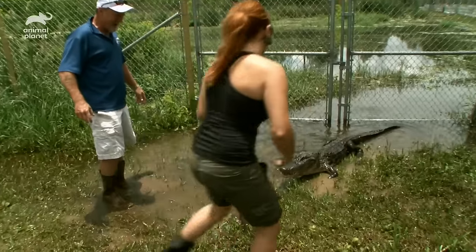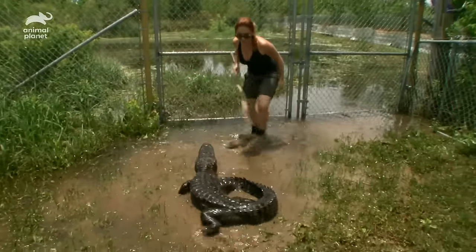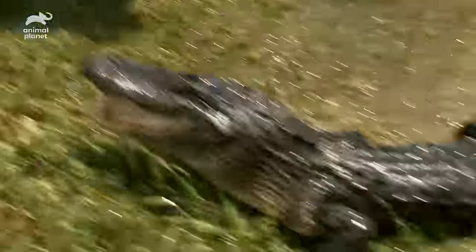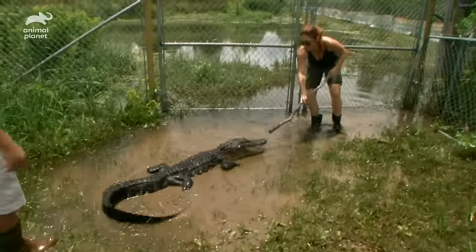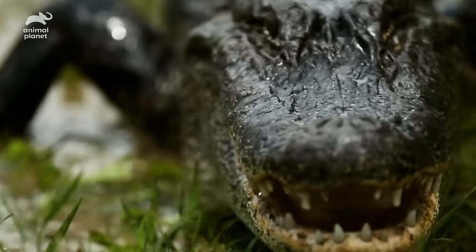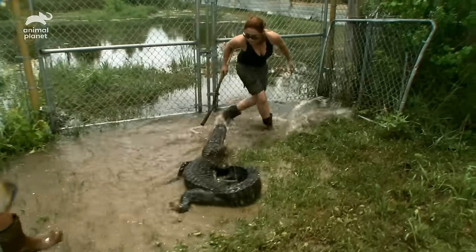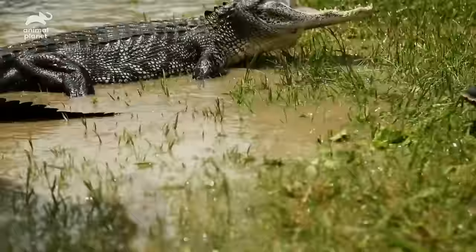We were working with a wiry gator. In this case, you're the fast one. It's very athletic, and it can get away from you pretty quickly because it's very small. I don't want to get bit. It was definitely a scary moment for me realizing either I do this right or I'm gonna get bit.